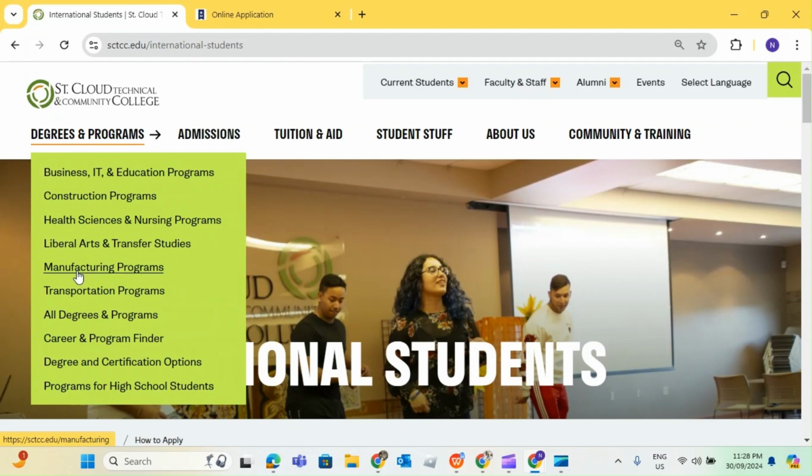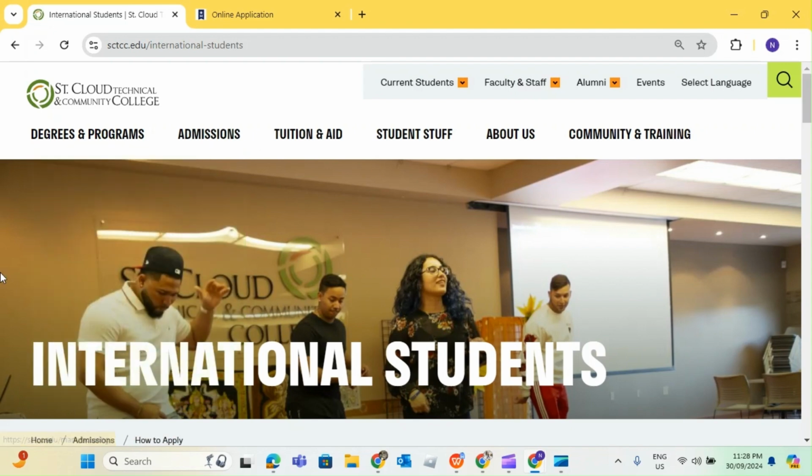Cloud Technical and Community College has a good rating, and they've got a lot of financial aid which you could actually access, and that's one of the reasons why I think this is one of the best vocational schools you can ever think of in 2024 and 2025.